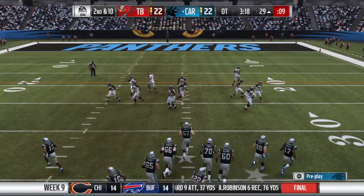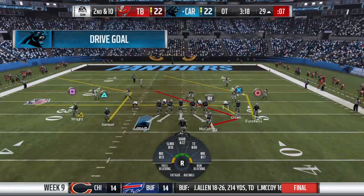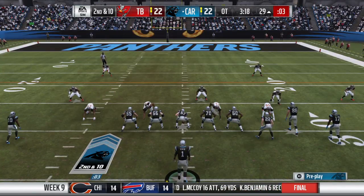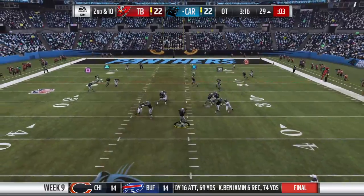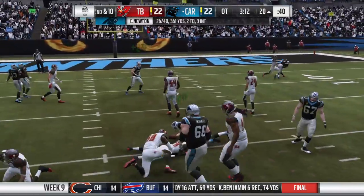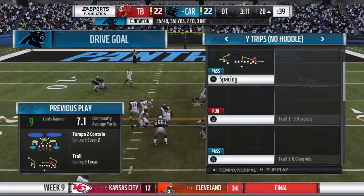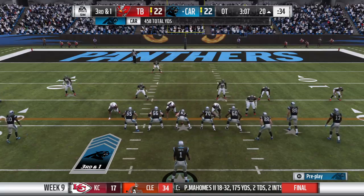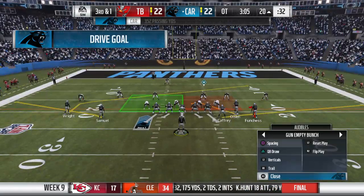Here's 2nd and 10 now from the 29. 2nd and 10, Newton again, and he comes back with one complete. Able to break one tackle, but then quickly brought down for a nice little gain. They'll get 9 there, as that sets him up better for 3rd down.